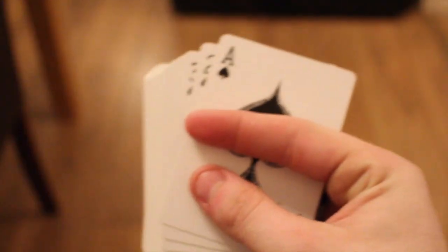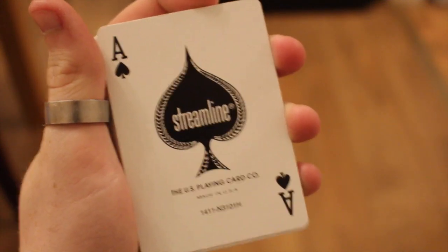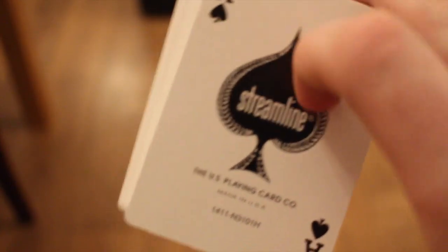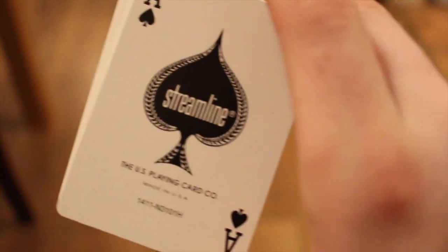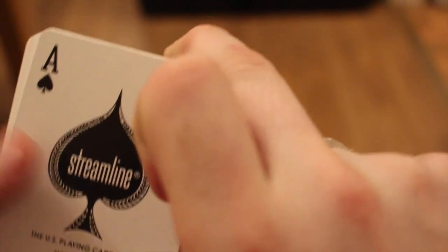And then you get the ace, and you can see it has Streamline. As I was saying, it has Streamline there, and it has the United States Playing Card Company. It has this very weird like ace because it has this kind of like feathers that go round the ace, and it has Streamline in the centre, so obviously it looks like the phoenix, like the kind of wings that are going round, and it has a standard ace of spades pips.